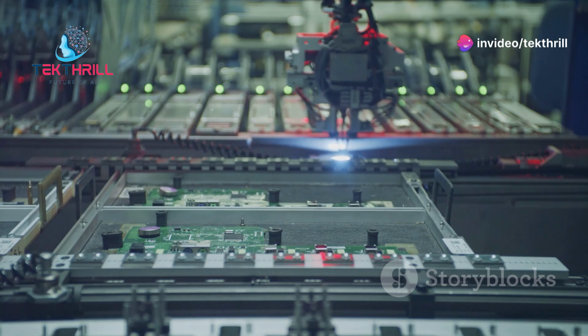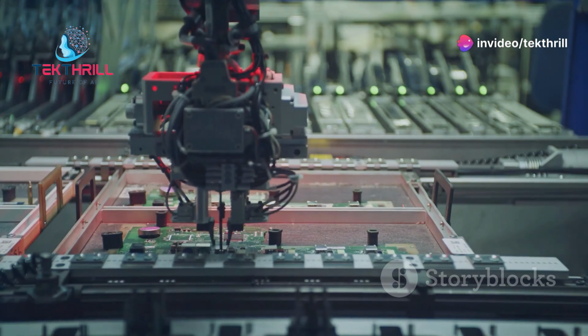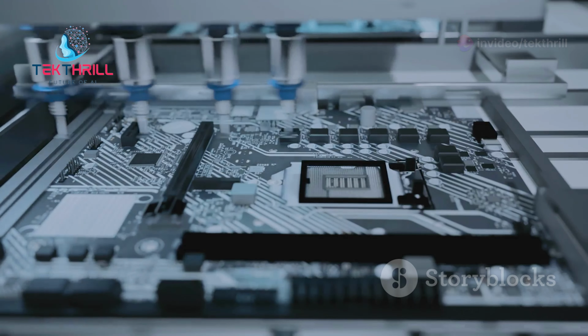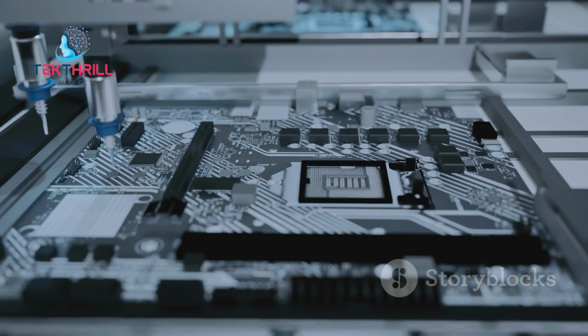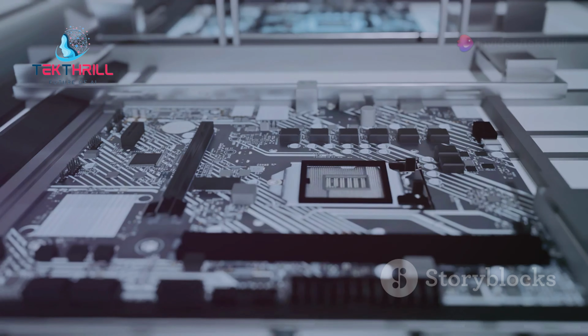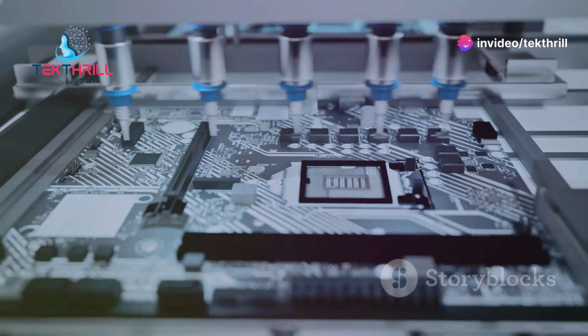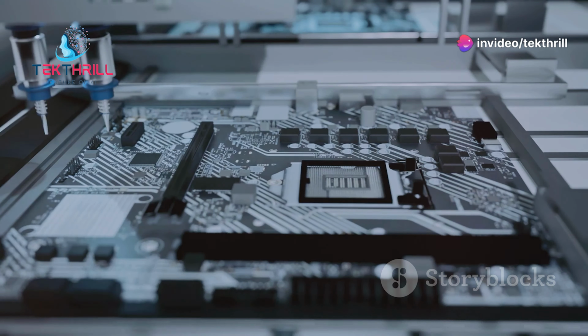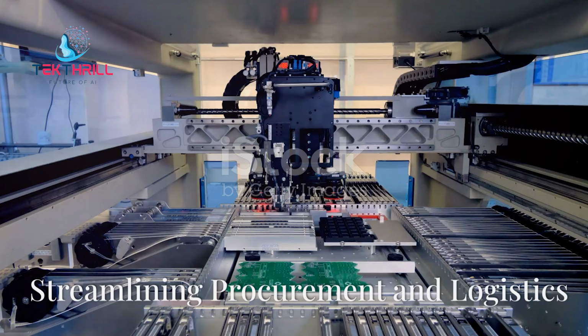Predictive maintenance not only reduces downtime, but also extends the lifespan of expensive assembly line equipment. By proactively addressing maintenance needs, manufacturers can avoid costly repairs or replacements, leading to significant cost savings in the long run. As AI algorithms continue to learn from equipment data, predictive maintenance systems will become even more accurate and effective in preventing downtime.